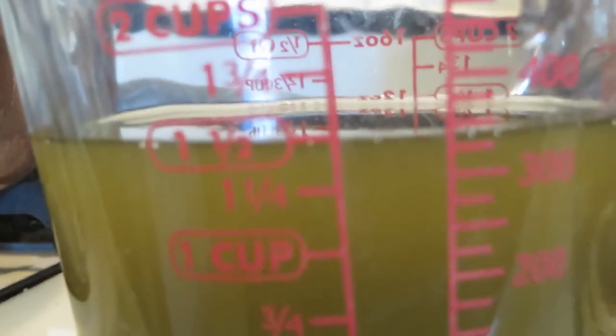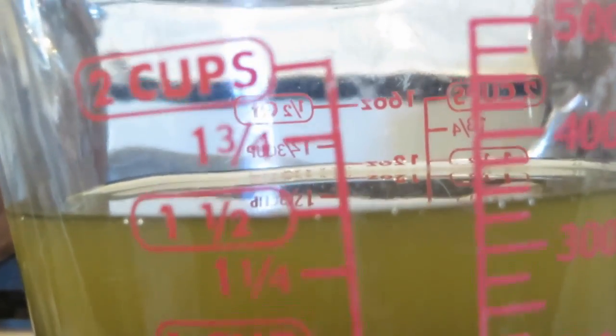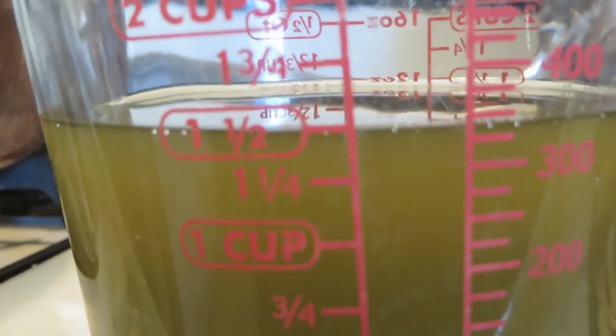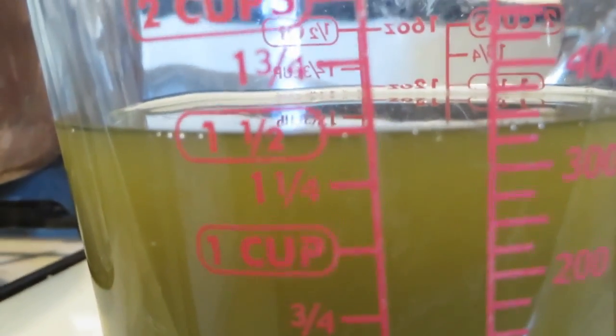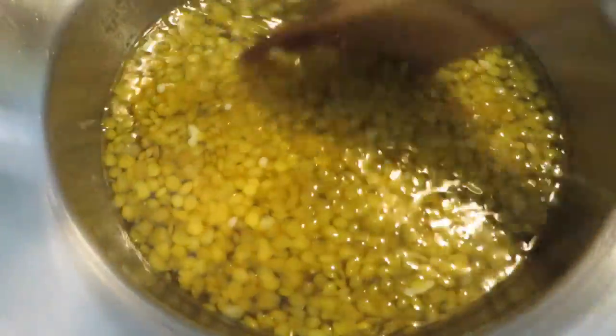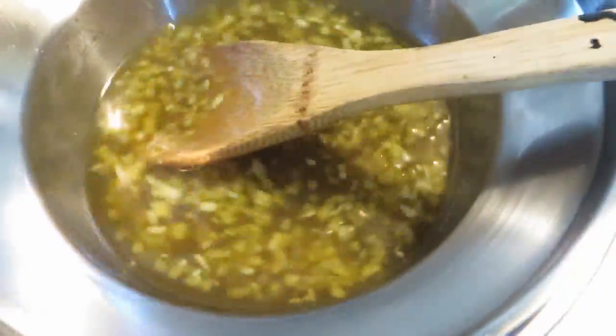So I ended up with about a little over 1.5 cups of oil, and I usually do 1 ounce of beeswax per cup of oil. So we'll do 1.5 ounces of beeswax in here now. While this is back in the double boiler to melt, I'm going to go get a container to put the ointment in.